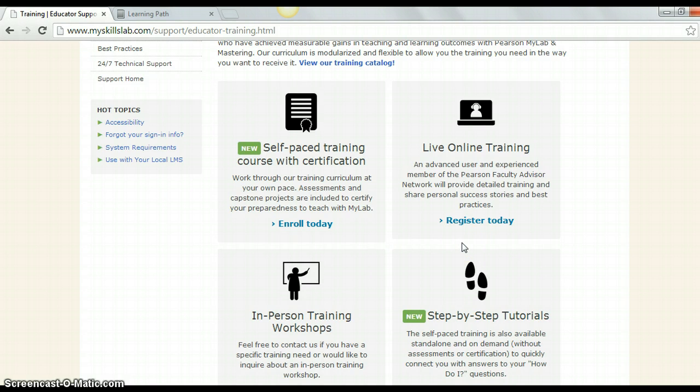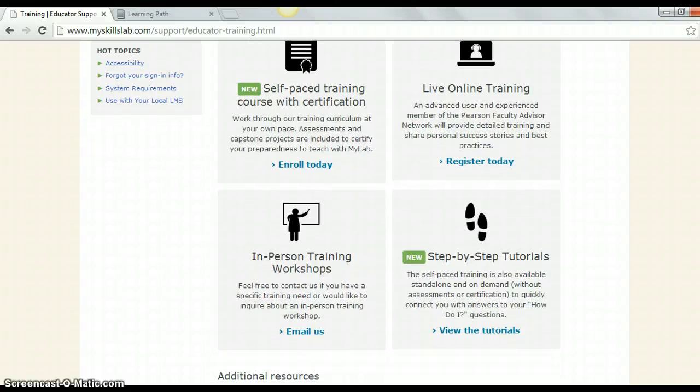The live online training is also really great. This is offered a couple of times a week, and it's usually run by either someone from our Pearson Language English team, or maybe a practitioner, somebody that's been using the product for a long time. It's great because you can ask questions, you can see the computer screen, it's very interactive. I actually recommend doing both of these. We can also do an on-campus training for your department.